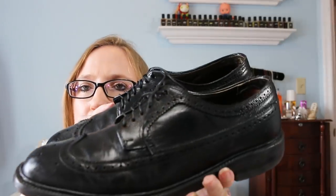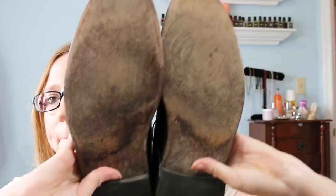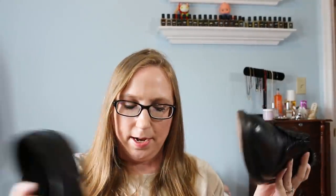So they still even have their box. But these are definitely older. These are what you would consider vintage. The first pair look like this. They're just black wingtips. They're in okay shape. They're not in the best condition, but Eric will probably fix these up to look nicer. Usually I do that, but since these are men's shoes, he'll probably do that. And then this is the other pair.